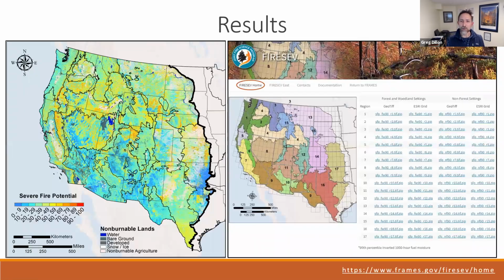So here's a look at the map. This is the SFP, or severe fire potential map, for the Western US. When we plot out those percentages of times that each pixel was mapped to be high severity. And then those are available as raster data products by region and by forest versus non-forest. And that's on the FRAMES website.